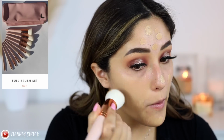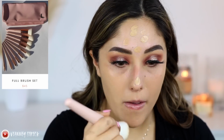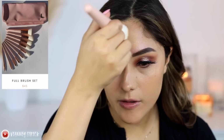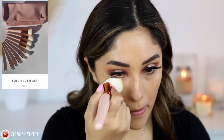So you can get the full brush set with that bag for $45, and while I blend this, I'm going to tell you guys what it's described as. These are described as a beautiful arrangement of 10 versatile high quality makeup brushes plus a gorgeous nude durable makeup bag. You get the full set at an amazing price. It is a value of $82 and you get it for $45. You could get the brushes on their own and they're from $4 to $12, but if you do get the set, you do save $37.